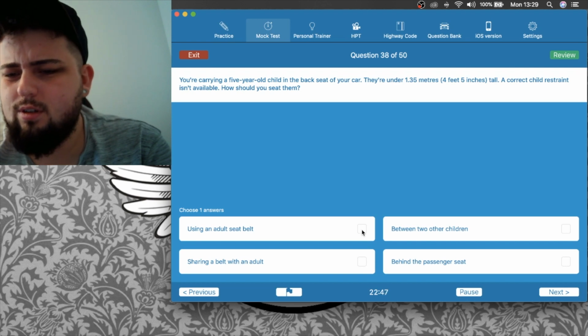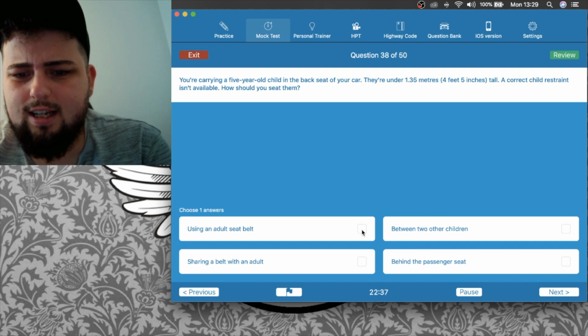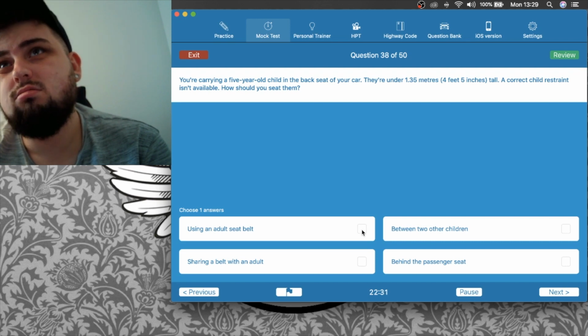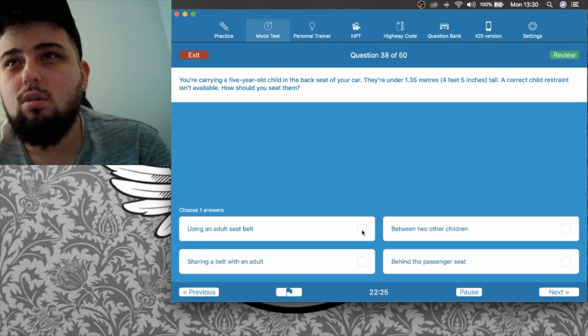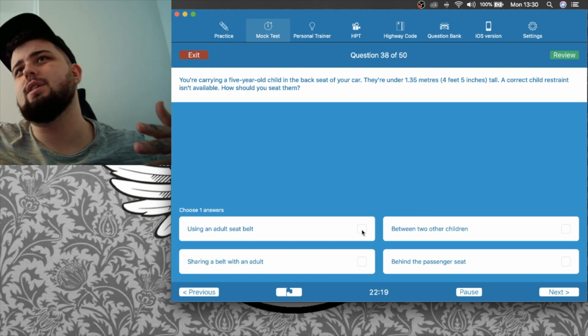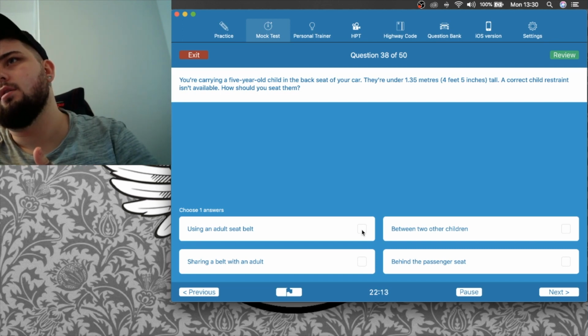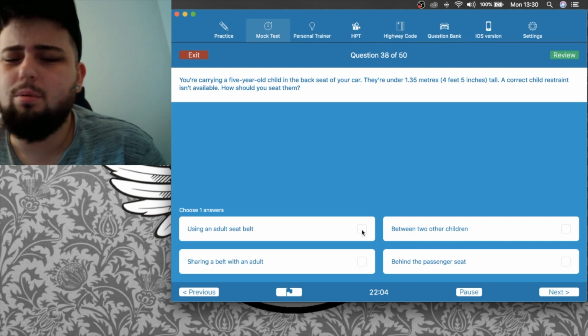So I'm quite baffled that there is an answer. Like you can get away with doing something else. That's weird, man. Using an adult seatbelt? Well, no, that doesn't do anything. Between 2 other children? Well, no, that wouldn't be right, because if you're in the back seat in, say, a 5-seater car, 2 kids either side of the little one, if there's a crash, he's going straight through the middle with no seat in front of him to cushion him or anything. So that wouldn't be it.